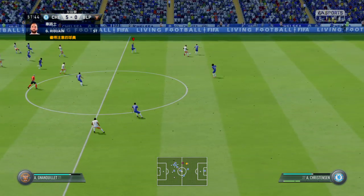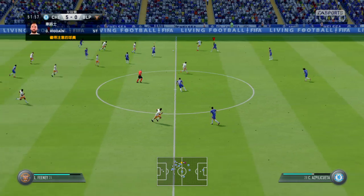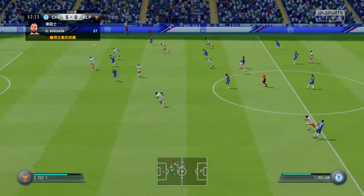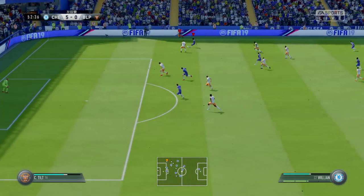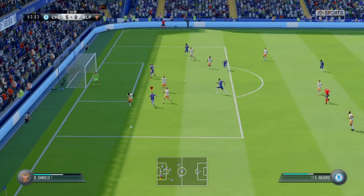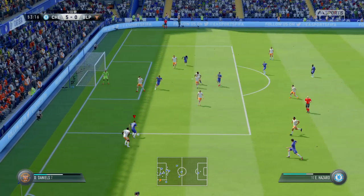Not often, Alan, do you see one man have one half like he's had. No, it was a top performance in that first half. Couple of goals for him, and everything he tried came off. He scared that defence to death, and could just be hoping to do the same in the second half.